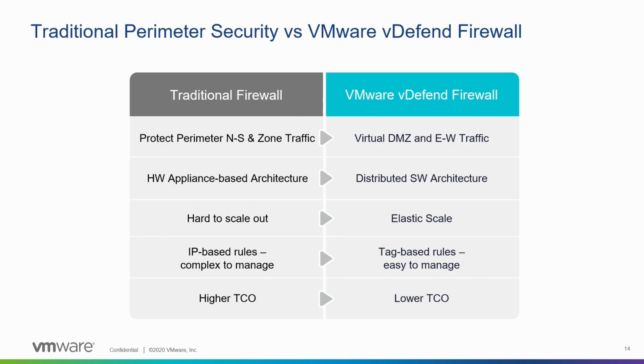A traditional firewall is all IP-based rules. That becomes complex to manage. As changes are made, you have to add new IP addresses into those groups, and as they leave the environment, you have to make sure to remove them. Because if you do not remove those IPs from those groups, guess what? If that IP address is reused for another workload that is part of another application, all of a sudden you now let that application reach resources in the enterprise network that it probably was not meant to.